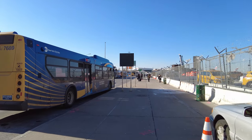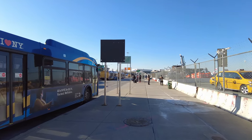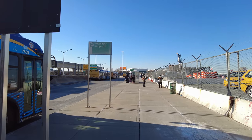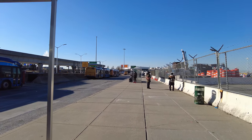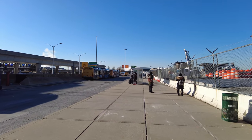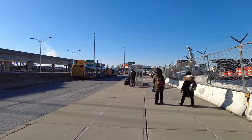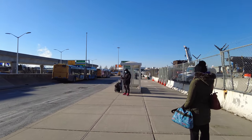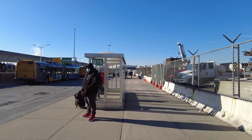So we have several different buses. This one, the B15, will go towards Bedford-Stuyvesant in Brooklyn. You could also take the B15 bus to the nearest subway station, which is North Conduit Avenue on the A train. And that will go towards Manhattan as well. It's also a convenient option if you need to get to Lower Manhattan. But if you're going to Midtown, the Q10 is the best way.